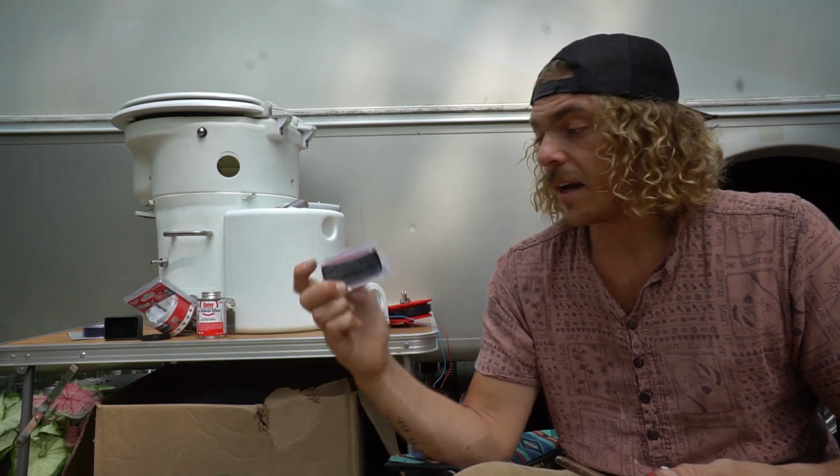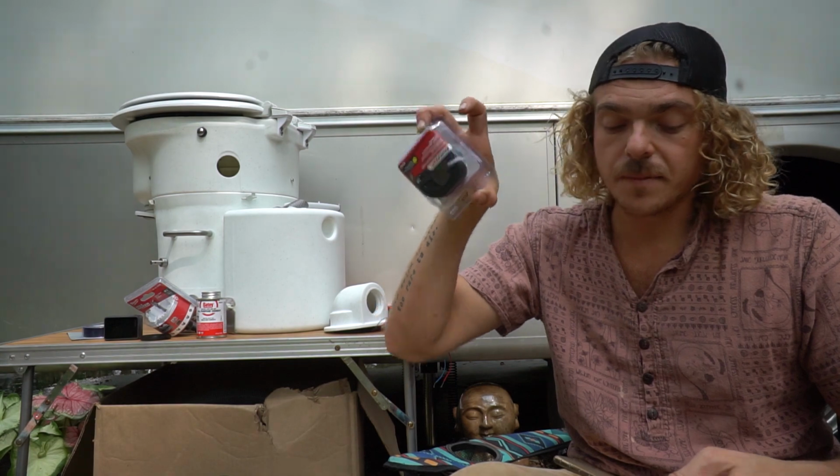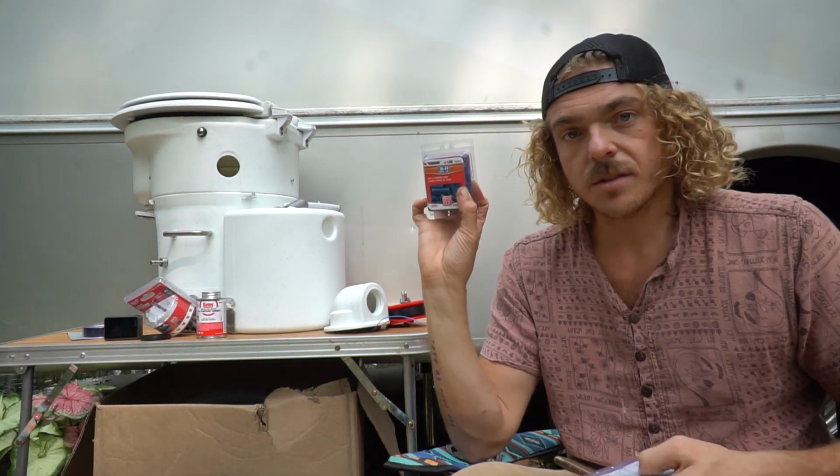They only give you a couple inches of wiring on your fan, so buy some more wiring. I have 14 gauge wiring here. Just got this at the auto store. Home Depot didn't have this type. And then obviously some butt connectors.